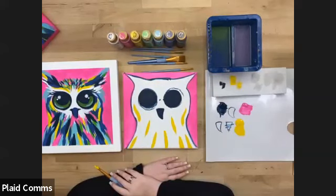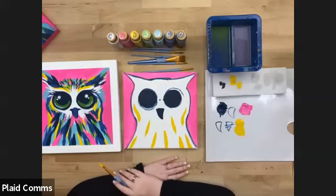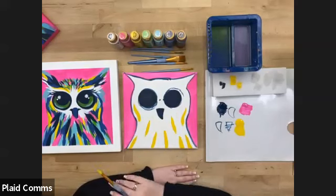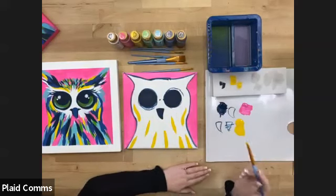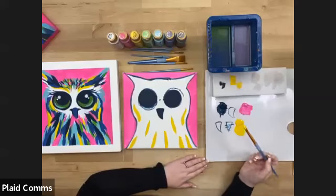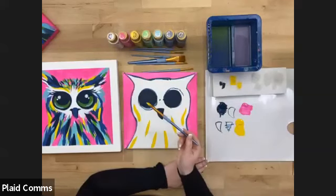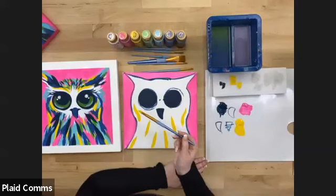So again, all we've done is put our yellow brush strokes toward the bottom half of our owl. I think you're good. I think you can keep going. Okay, good. All right, so I've switched to my number 10 round brush, which is a big round brush. But feel free to stick with your flat brush.